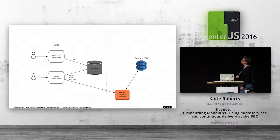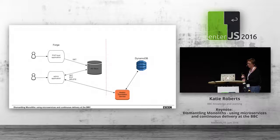So, introducing Heston. Heston is a Node.js service which is on AWS. Heston is named after the famous TV chef Heston Blumenthal, who is known for taking ingredients and translating them into something else.